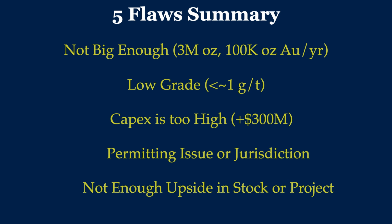You could have just skipped to this slide and not listened to the last couple minutes, because this is like your summary or your cheat sheet. So I'll go through them. Here's the summary. Number 1, project is not big enough. Number 2, it's too low grade. So in those cases, it's an optionality play. I mean, you can still make money on those if metals prices are running.